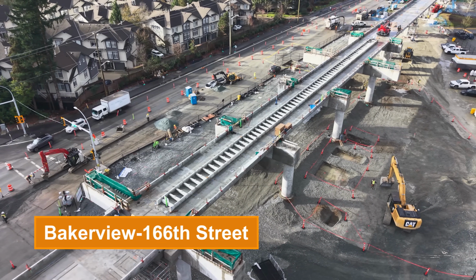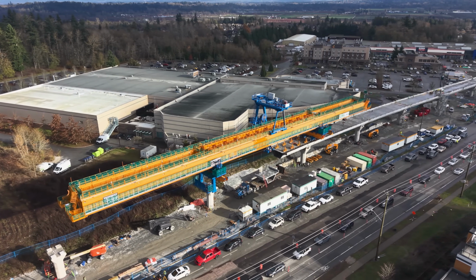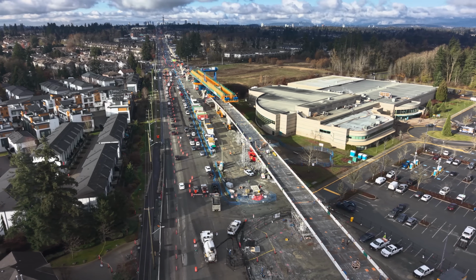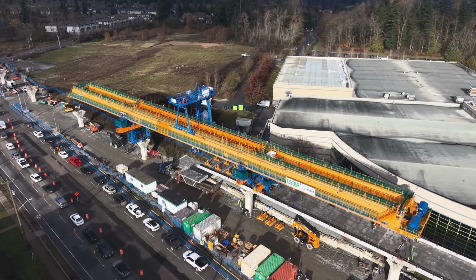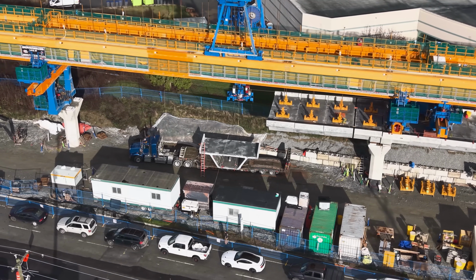At Bakerview 166th Street Station, the Fleetwood Flyer, which launched back in July, has completed 12 spans. Much like 152nd Street, after completing the station spans, 3 were built to the east before heading back to the west where it is now. The 440-ton gantry will lift just over 1,000 segments on its journey to 152nd Street. We were lucky enough to catch a segment being lifted.